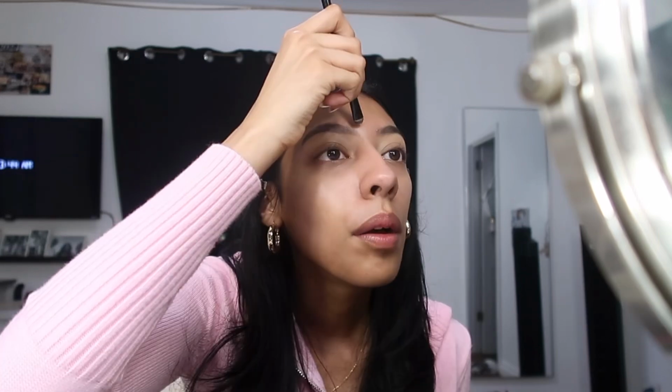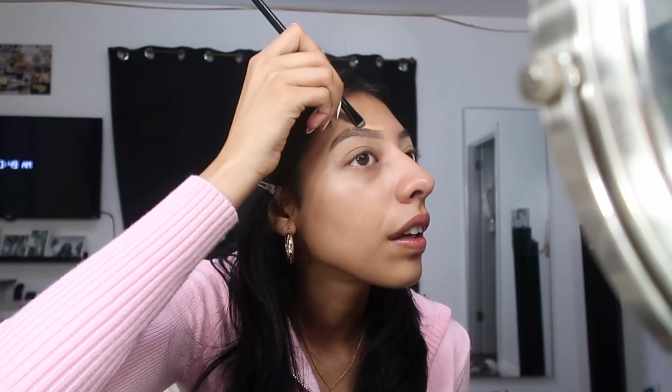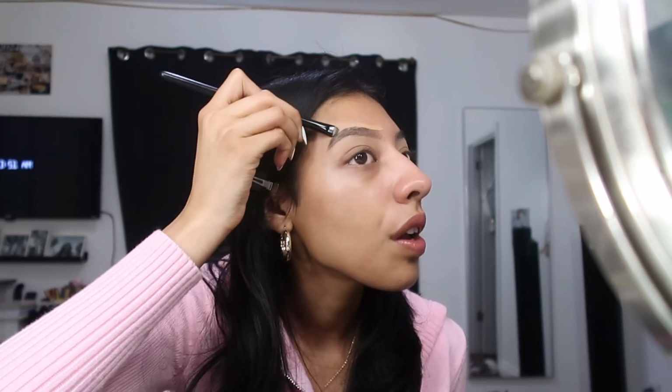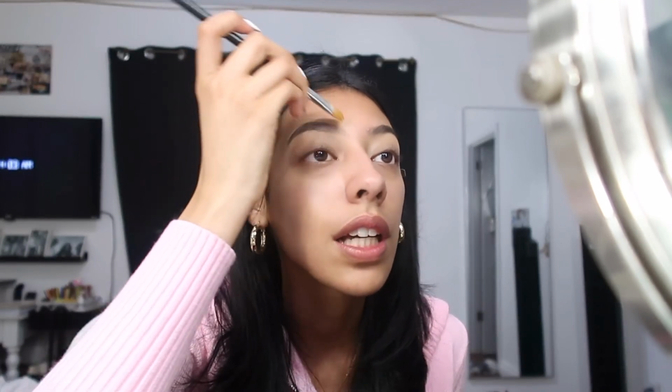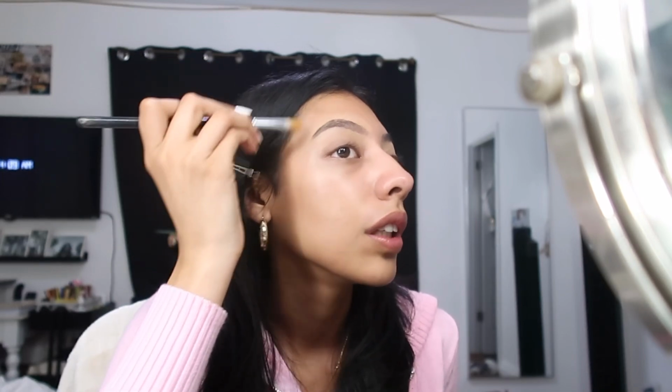Now that we concealed the bottom, we're going to go ahead and do the top. We're going to go ahead with that darker concealer. But you're going to line the top very, very carefully. And just go all the way down to the tail. And that's what it should look like. Obviously, all our brow shapes are different, so don't expect your brows to look exactly like mine just because you follow this tutorial to the exact T. That's just unrealistic. Now that that side is blended out, we're going to go ahead and do the other side.